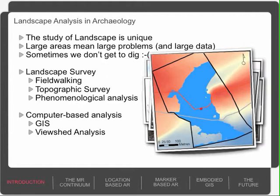So you could do viewshed analysis there to figure out how far that turret might be able to see and why it might have been placed in that particular location. In this instance, it looks like that turret was placed there because the two turrets on either side couldn't visually survey that particular gap, so they put a turret in there.